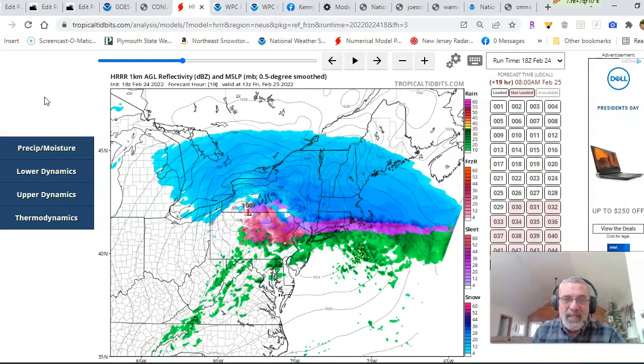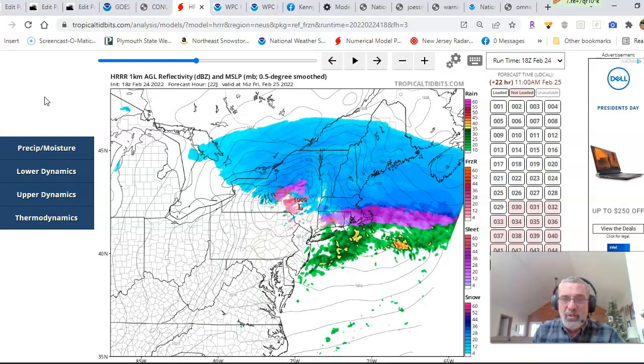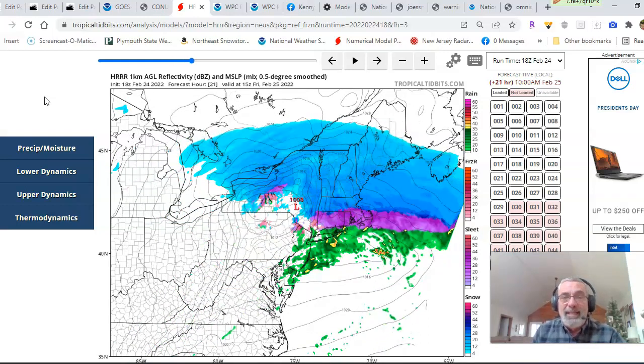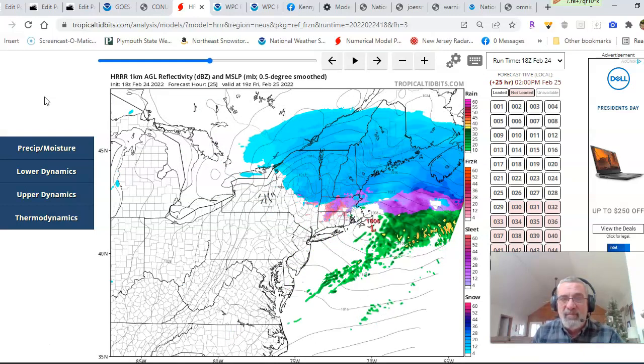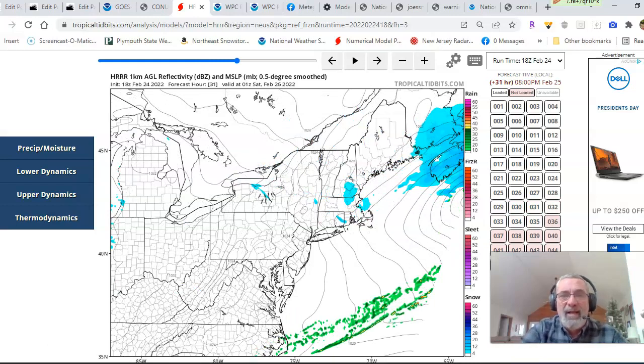So for places like northern New Jersey, the Hudson Valley, Connecticut, Rhode Island, southeastern Massachusetts, it could be a long duration period of sleet, and actually that's better than freezing rain at least. By 10 a.m., the back edge of the precip is right to the coast, and the low moves out, jumps over to just southeast of Long Island and south of Nantucket, and then moves away to the northeast. Weather conditions improve after that.